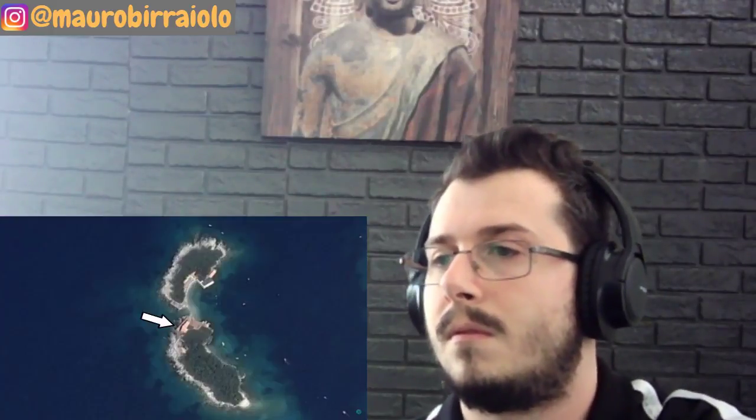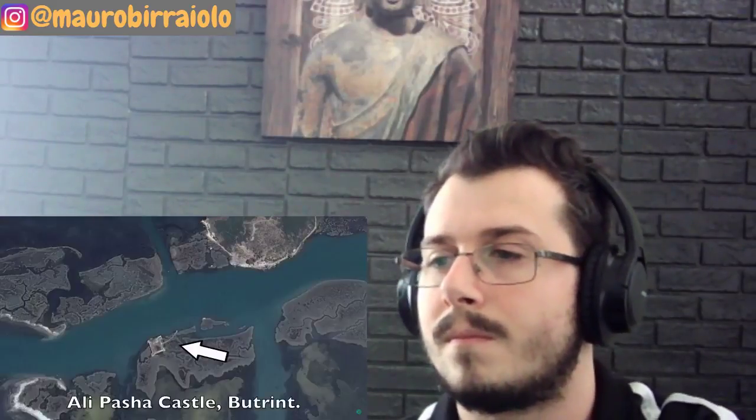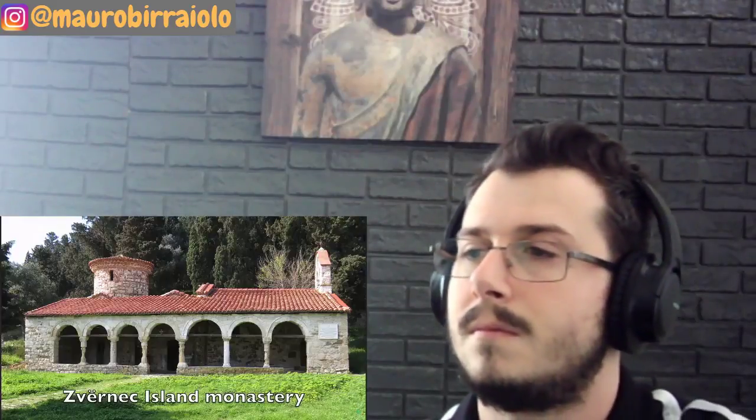Now, unlike many of its neighbors that border the Mediterranean, Albania doesn't really have many islands that border its coastline. In fact, there are only about 7 to 10-ish islands, most of which are small, uninhabited, or barely inhabited, like Tongo and Stilo Island in the south, which each only have one house on them, and most of the other ones are barely even the size of an IKEA. However, a lot of them do have cool historical ancient sites and landmarks on them, such as Ali Pasha Castle on Butrint and the 13th century monastery on Zvernec Island.